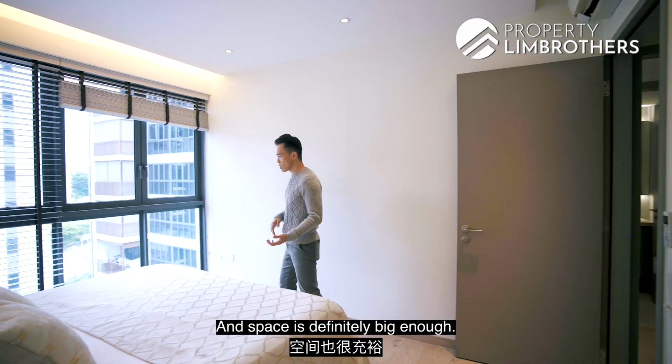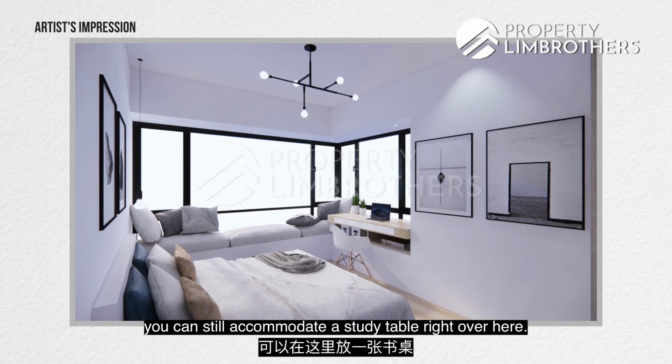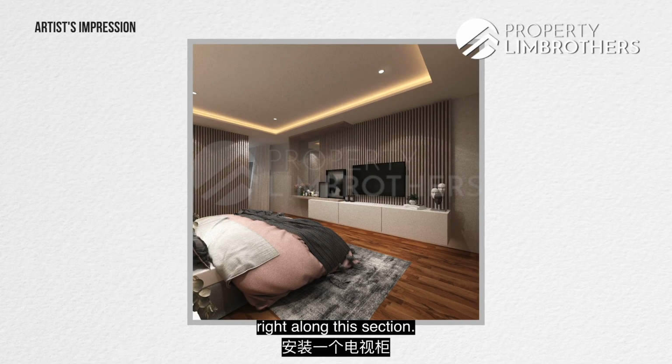And space is definitely big enough, even if let's say you wish to have a bit of work from home situation. You can still accommodate the study table right over here, but otherwise if let's say you're a movie buff, you can always install a TV console right along this section.